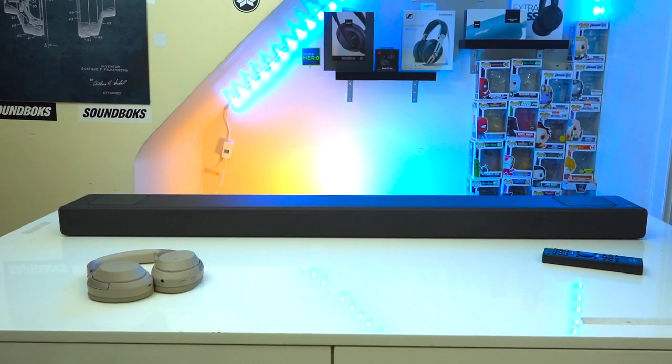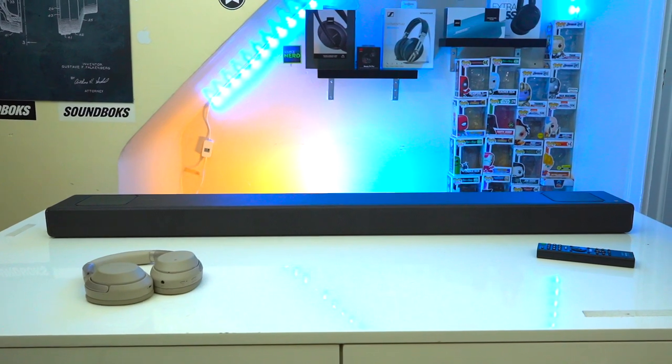But then there's the Sony, which does lean more towards a warmer sound signature. Now, personally, I'm not the biggest fan of how this soundbar sounds, but if you're someone that's looking for a ton of bass from a self-contained soundbar, then the A5000 is a great choice. The A5000 has an above average amount of bass for a fully self-contained soundbar.